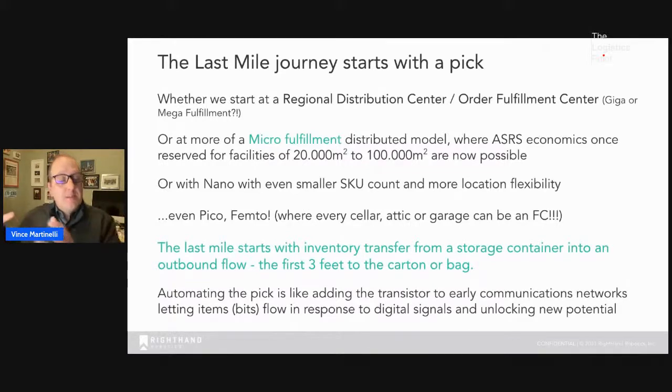But again, you can take that technology that was designed and built for the large scale, and now it's affordable and viable at a smaller scale. Of course, there are folks who talk about even nano scale systems with even slightly smaller SKU count and more flexibility around locations. This is important. Now, if you can understand which products you should stage where in your network, and we may hear some other talks about that over time, I think that's really important as you try to scale and have multiple tiers.